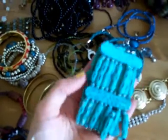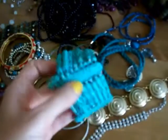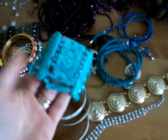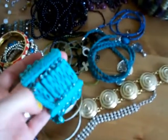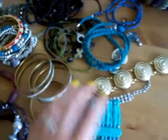So pretty. I actually inherited this bracelet and it's kind of falling apart. I will just have to fix it. Hopefully I will manage to do so, because I'm so sad that it's falling apart, but the elastic really got loose because it's very, very old. So yeah, this will need some fixing.